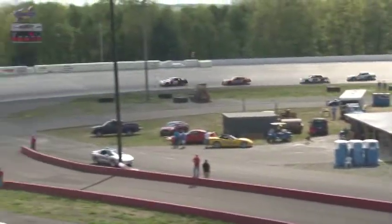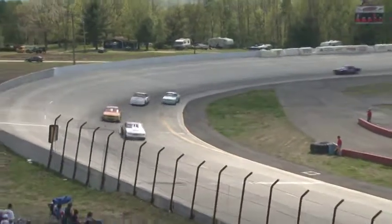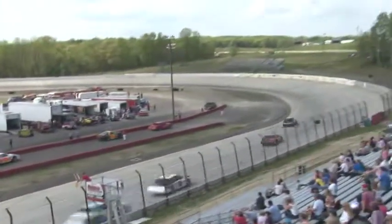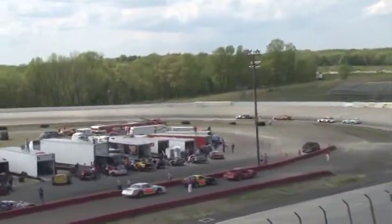Goodwin with that top spot. Lapolis in second, just a car length behind. And Charlie can't keep the car down quite as well as he could. Getting a challenge now from R.J. Zacharias, who was a little bit loose in turn number 4 that time. They go down into turn number 1.